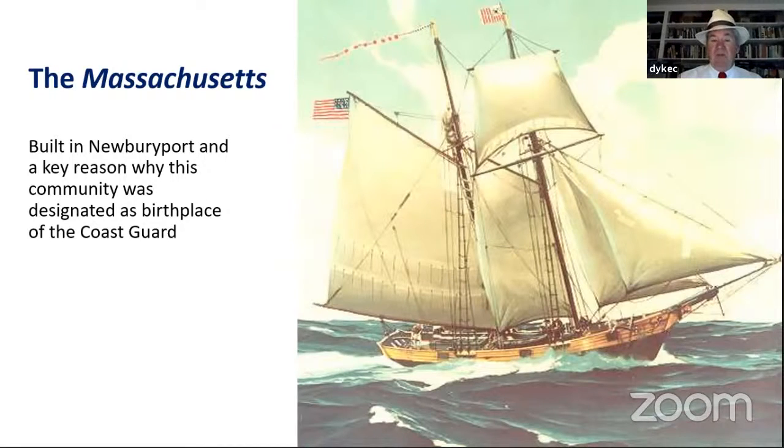So Alexander Hamilton said, "Well, I have an idea. Why don't we create Coast Guard cutters, small vessels, which will go up and down the coast of the colonies and collect excise taxes. They could also stop smuggling." So this was an idea to actually collect taxes, stop smuggling, and put some money in the national treasury.